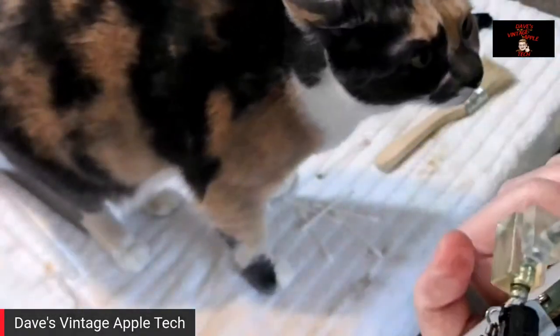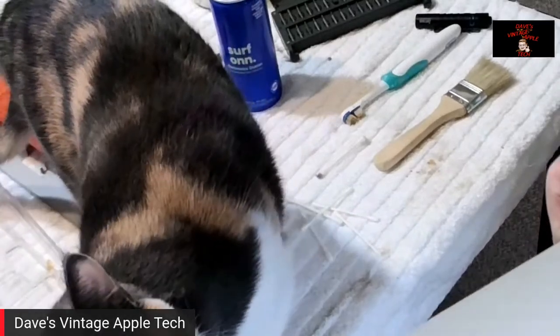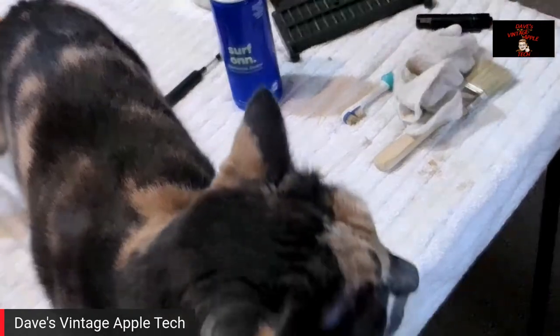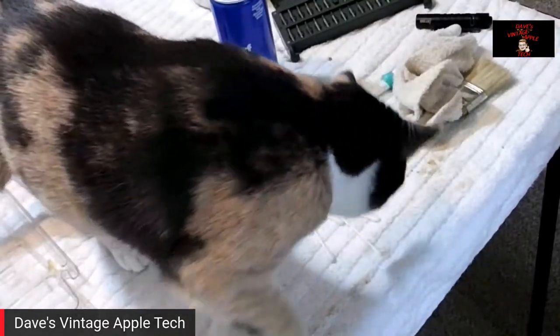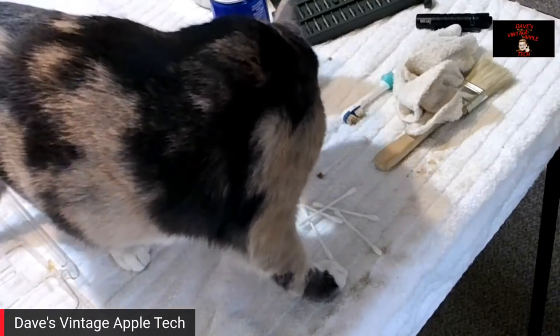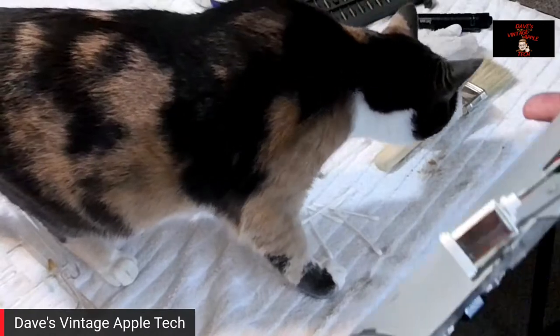Now what I want to do is I want to take this off here because I need to get behind here to clean that spill up, because otherwise you're going to see that. So let me take that off of here.